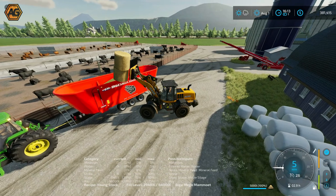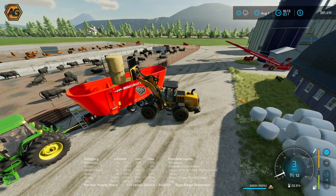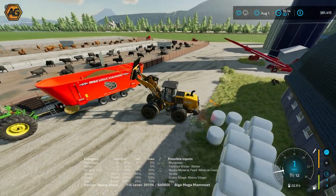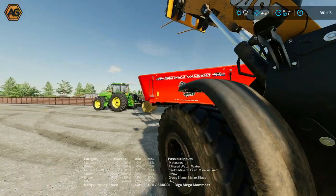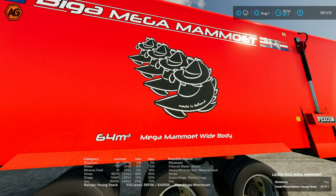We'll get these straw bales up in here as well and see how our ratio looks once we've got that in there. Hopefully that was not going to tip over the edge. No, there we go. And that just turned a nice shade of brown. In fact, it did tip over the edge. It's come out the front. But let's have a look. 39,000 litres, and we do have a TMR for young stock in there.